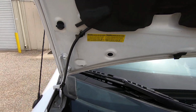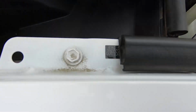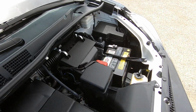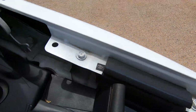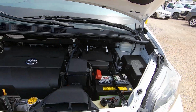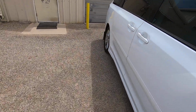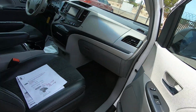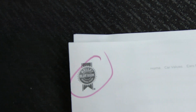Stickers where they belong. There's your VIN right there, and on that side too. So it's this little black label right here. That would be your VIN. That tells you everything's original up front. No one's replaced any fenders or anything like that. All right, next thing to show you. Oh, that air conditioning is nice.